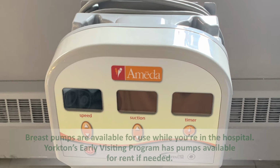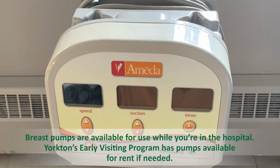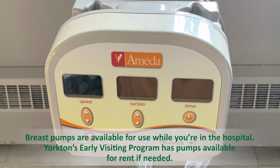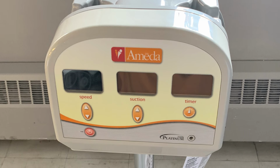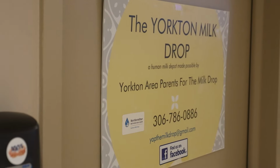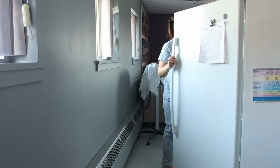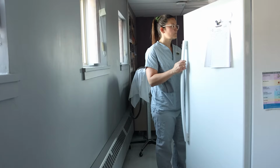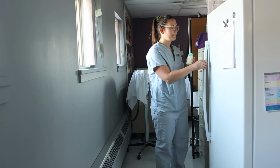There are breast pumps available for use while you are in the hospital. And then, when discharged, the early visiting program in Yorkton has pumps available for rent should you need one. On our maternity ward, we are lucky to provide pasteurized donor human milk for babies in the cases where supplementation is necessary or mom has not established a supply to meet her infant's needs.